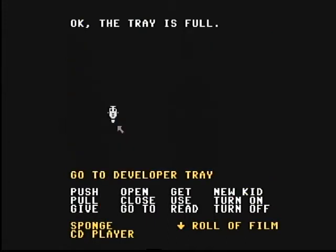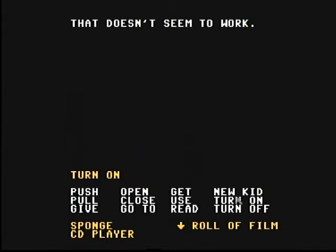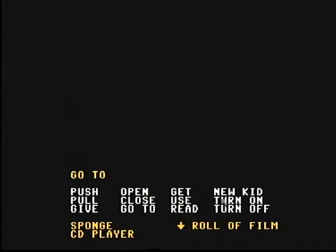Okay, so now we've filled the developer tray full of fluid. And did he just turn the thing off automatically? I didn't do that. So use roll of... Oh, I wonder if the power just got turned off. Oh, that makes sense. For the 5 minutes? Yeah, that's funny. Hmm. Ugh. I gotta wait. Watch Ghost Michael.